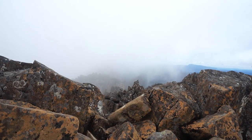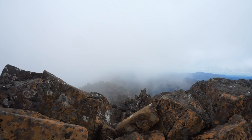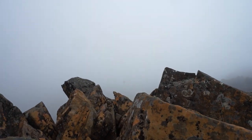Probably give myself another 5 minutes, then got to have the hard climb all the way down again. Reckon it'd be harder than going up. Just can't see where your feet are going. A little bit disappointed there's not much of a view, but at least the weather's reasonable. Cold but not raining or windy, and I've made it to the top. That's my goal.